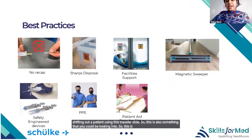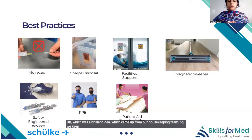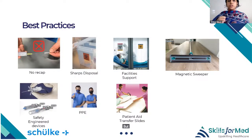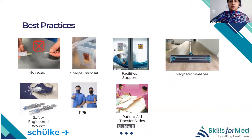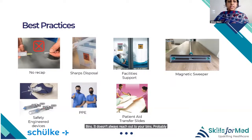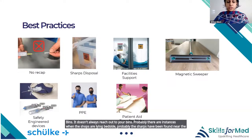This is a very innovative thing, the magnetic sweeper, which I thought I would share, which was a brilliant idea that came up from our housekeeping team. We keep talking about the safe disposal of sharps. We keep saying that at the source we dispose of the sharps. But it's not that 100% of the time the sharps reach your bins. It doesn't always reach your bins. Probably there are instances when the sharps are lying bedside. Probably the sharps have been found near the common biomedical waste storage area.